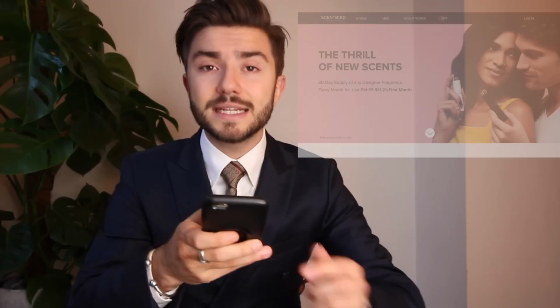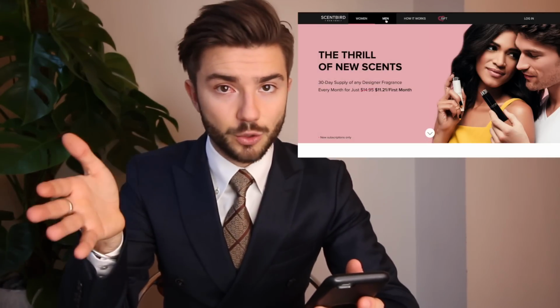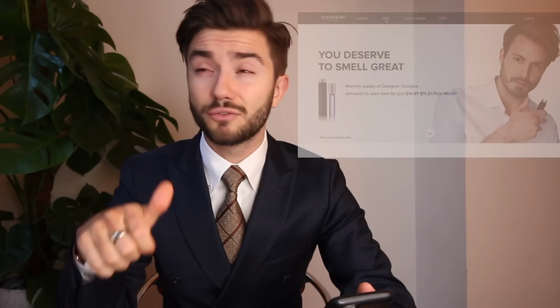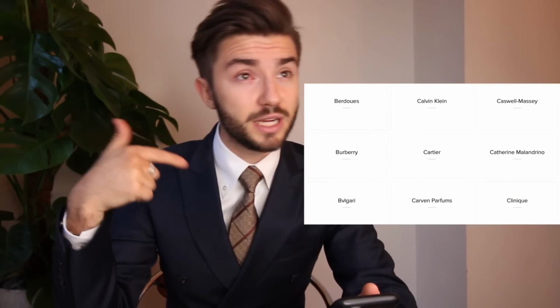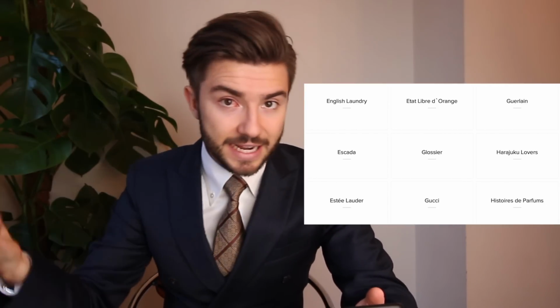Now, with Scentbird, what you do is you go online. It is in dollars, but when you go to the checkout, it will change to whatever country you are in. So pick a scent out of the absolutely hundreds that they have, and they've got like Versace, Gucci, Dior, Dolce & Gabbana, Amouage, Tom Ford. They've got loads, and it's a mixture of niche and designer fragrances. One of these is around about 8 mils, which roughly turns out to about 140 sprays. That should get you through your month.